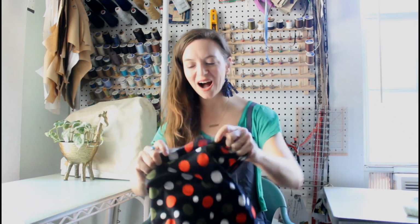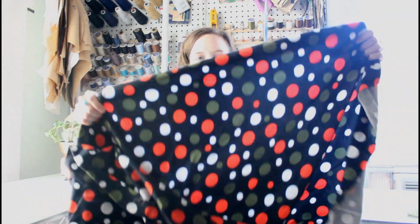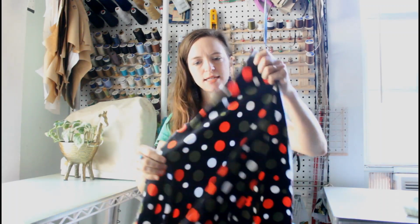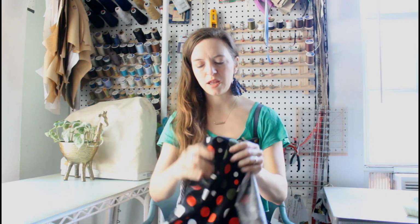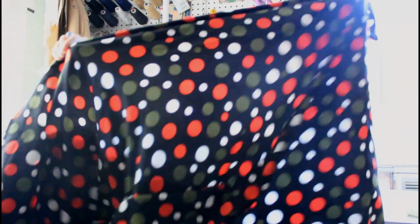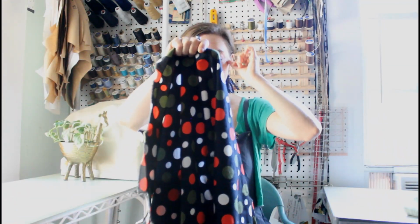And then I've had my eye on this one for a while as well. This is a cotton. It has the weight of like a wall. It does have a tiny bit of stretch in the cross grain, which is nice. And I've seen this on their site for a while as well, and I just really, really wanted to make a Christmas dress out of it.